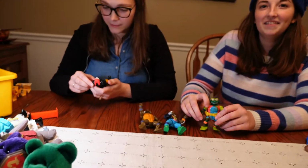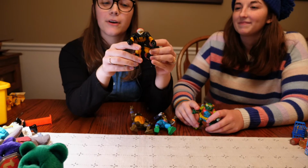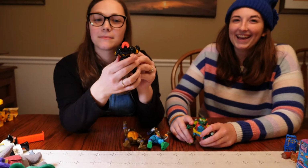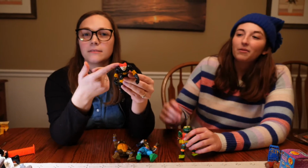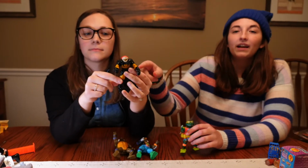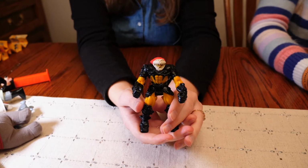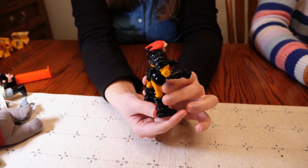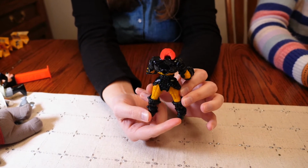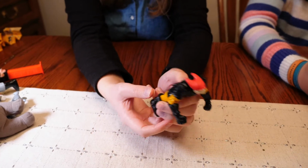You're marketing to children. Abby brought this out earlier and thought it was Santa Claus. I don't blame her. It does look like Santa's head. Why is the rest of him black and yellow, but his head's red and white? If you guys know what this is from, let us know. Kind of looks like a Sega Genesis game. Look at that dumper. You're disgusting.